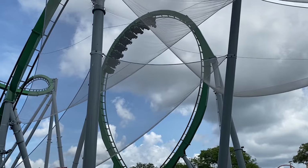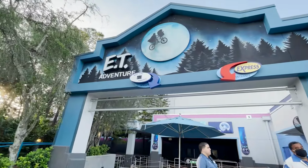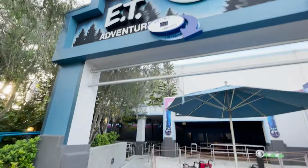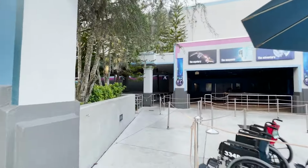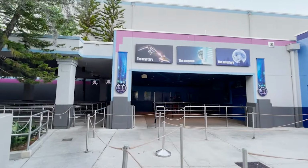And the other important thing to understand too is, again, premium product gives you a premium result. The reason being is that Universal caps the amount of Express Passes they will sell for that day. So the Universal Express Pass can and will sell out during the busier times of year.